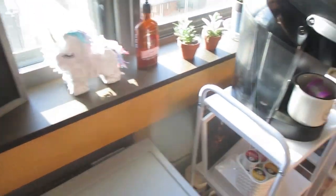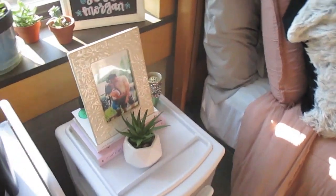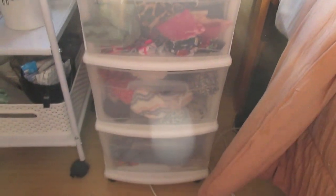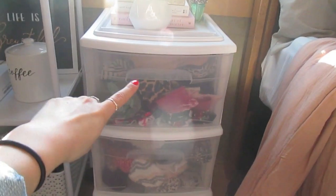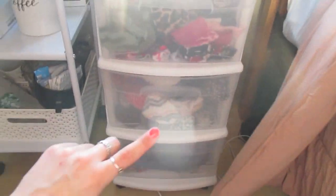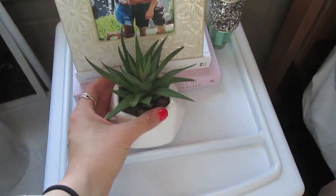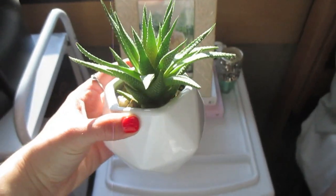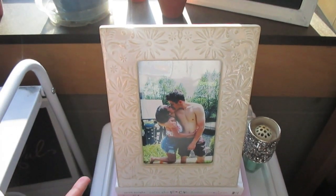So this really is my favorite part of the room. I'll just start here. I have this little plastic 3-drawer set from Target, and I just have my underwear and bras in that one, and then socks in there, and then extra sleep stuff in there. On top of it, I have my little succulent that I got at a fair at home last year. I'm surprised it's still alive, but it's my baby. And then I have this frame of me and Nick, which is from Target. Literally everything in this video is from Target.